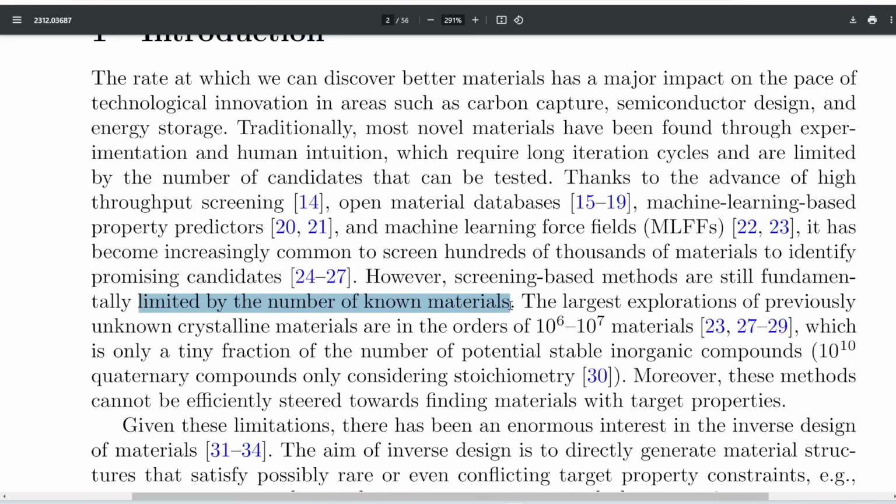Plus, remember how I said previous methods were limited by the number of known materials? We can only mix and match these, but we can't really get previous methods to come up with something entirely new. And this is where MatterGen is so powerful. Because this is basically generative AI, it's not just copying what it's seen before. It can take all that info and make something totally new.